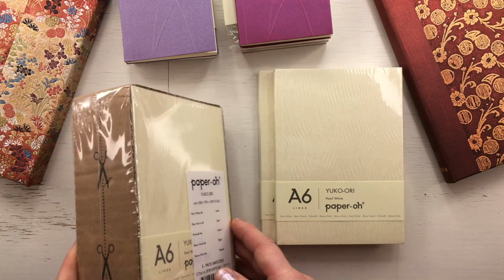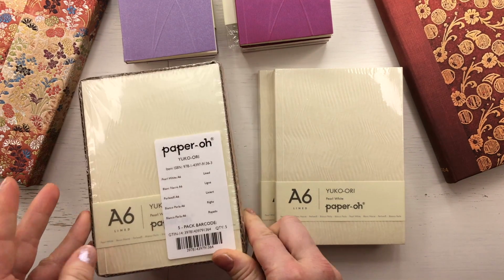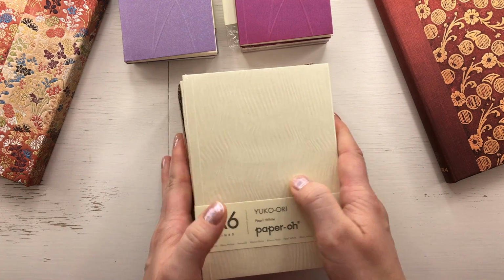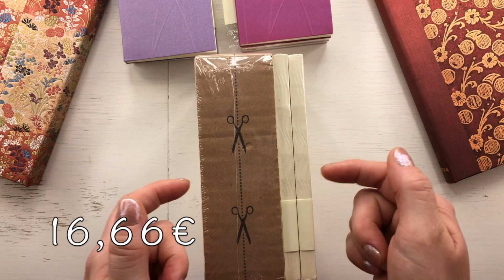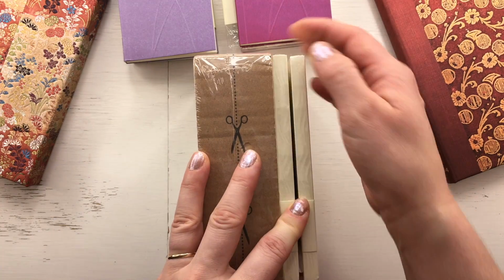So I got this wholesale package. So this has 5, and then I have these 2. So I bought 7. So these were in total €16.66, and I think that's a good price.